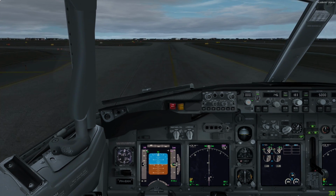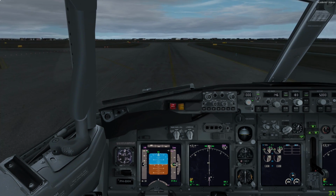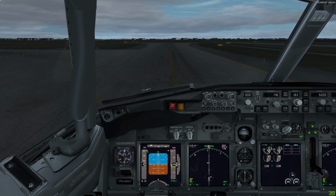KLM1918, contact tower on 118.1. 118.1, KLM1918.